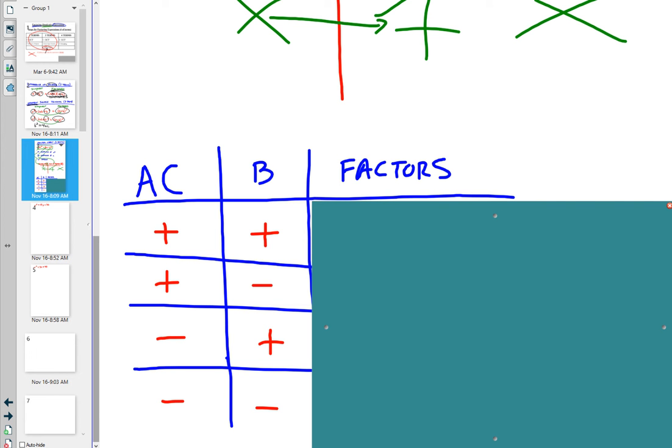So let's look at the first scenario. Just remember, we're looking for two numbers, number 1 and number 2. If I remember, the AC column is multiply. What are the only ways that I can multiply two numbers and get a positive? That would be the obvious one if they're both positive, but also, what's the other way I can multiply two numbers and get a positive? If they're both negative. Positive times positive is positive, negative times negative is also positive, right?